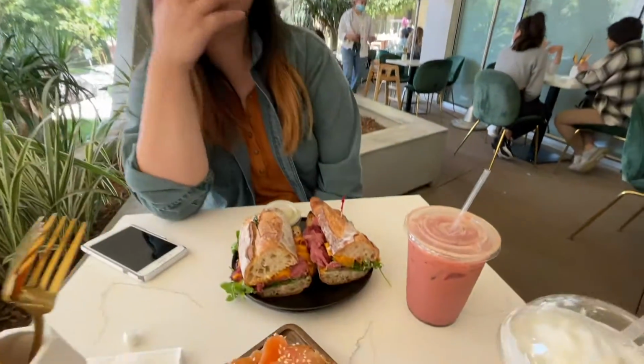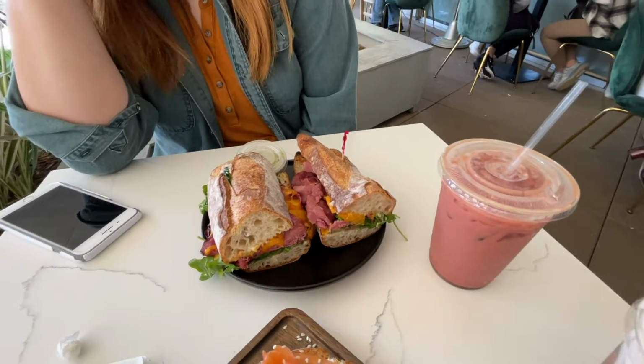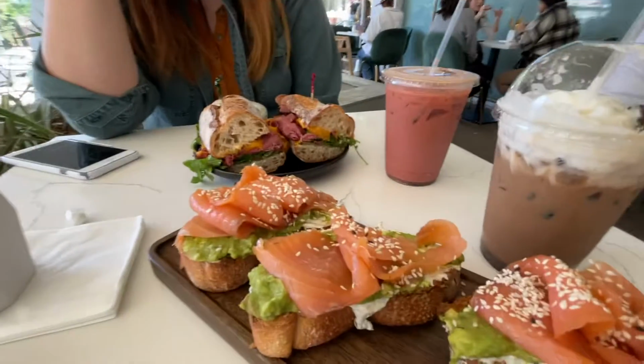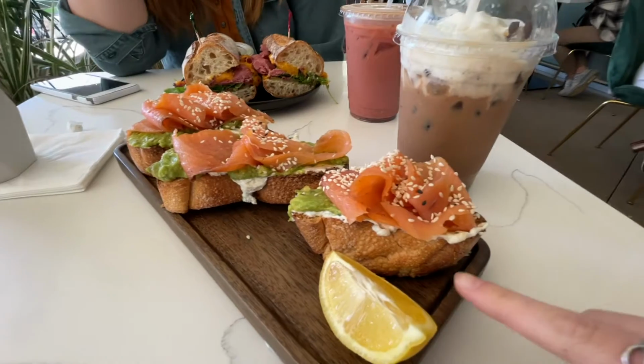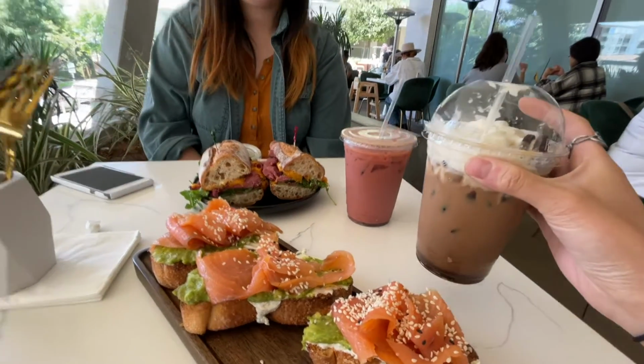Hi, we are at Love You Latte. And Christy got a, what is this, a pastrami? Pastrami, no. Yeah. And a rose latte. No, it's a pink latte. Oh, pink latte. Fail already as a food blogger. Yeah, and then this is a salmon toast with avocado spread and a cookies and cream. Alright, cheers!